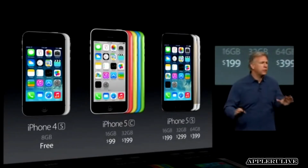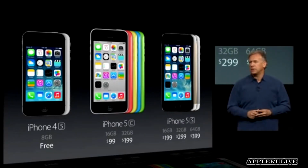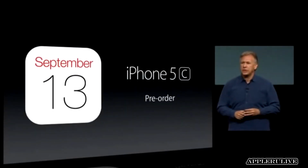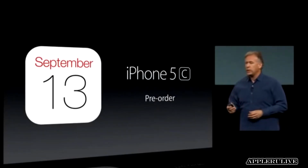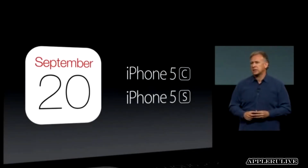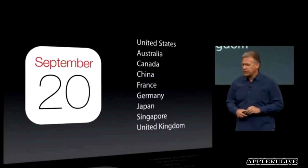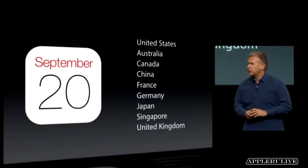So this is the first time we're launching and rolling out 2 new lines of iPhone. So how are we going to do that? Well, starting on Friday, September 13th, that's this Friday, you'll be able to pre-order the iPhone 5C online. Then a week later, September 20th, you'll start to be able to purchase both the iPhone 5C and the iPhone 5S in channels. In the United States, Australia, Canada, China, France, Germany, Japan, Singapore, and the United Kingdom.